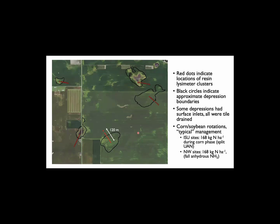And again, an illustration of the approach we've used. The depressions are outlined here in black, and then our sampling transects with the sampling locations are in red, and these are spanning gradients of about 100 meters on average from the bottom of depressions to adjacent topographic maxima in the landscape. And this is just one of the sites we've worked at.